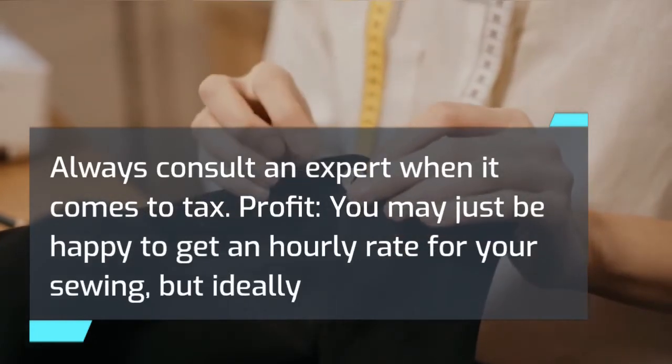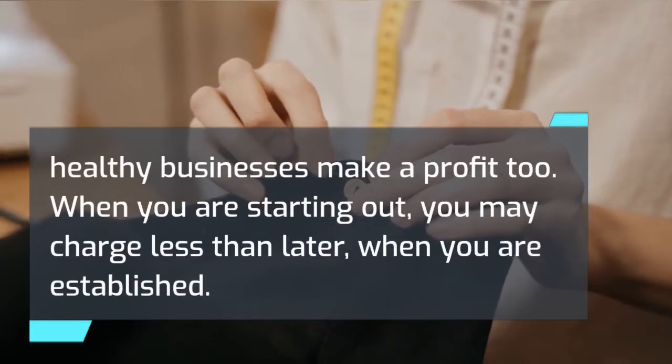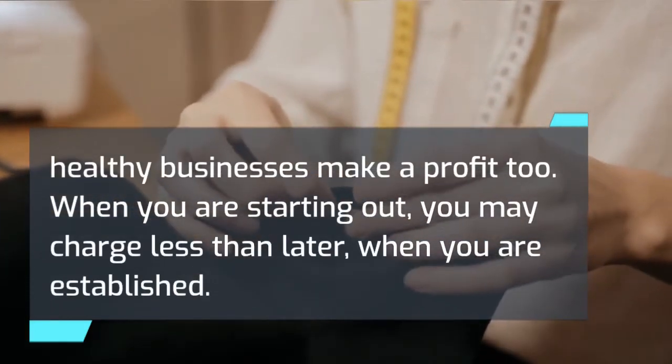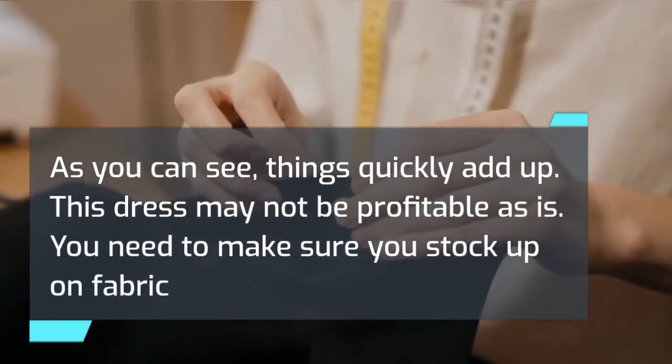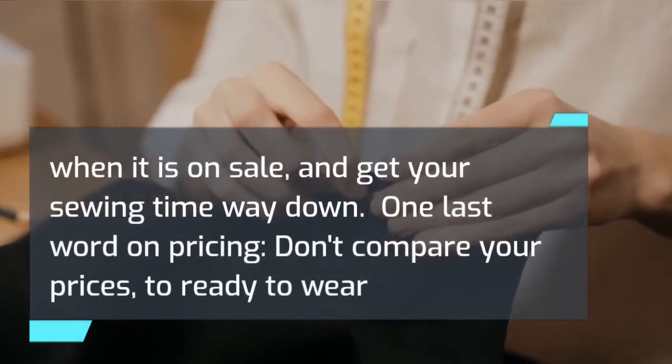Profit. You may just be happy to get an hourly rate for your sewing, but ideally healthy businesses make a profit too. When you are starting out, you may charge less than later, when you are established. As you can see, things quickly add up. This dress may not be profitable as is. You need to make sure you stock up on fabric when it is on sale, and get your sewing time way down.